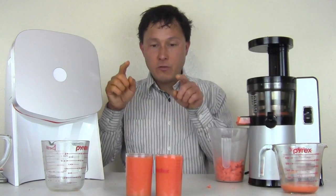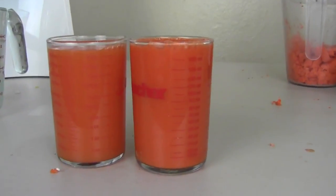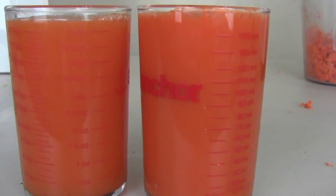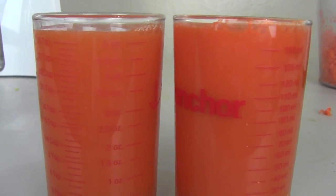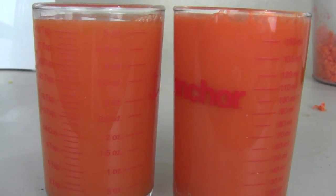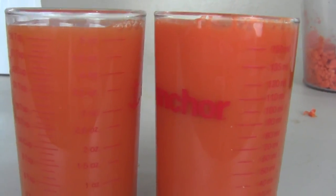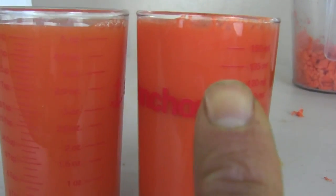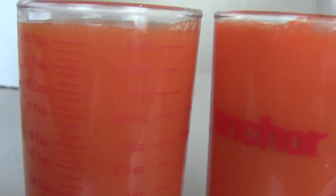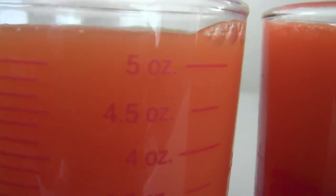To do this, I want to give you guys a close-up on the juices. We're not paying attention to the yield, because this is not for yield. This is actually for color. I'm going to hold it right there for a second. Can you see the color difference between the juices? Once again, the juice on this side is from the Juicero. The juice on this side is from the VSJ843. Look at the opacity, or how see-through the juice is, right?